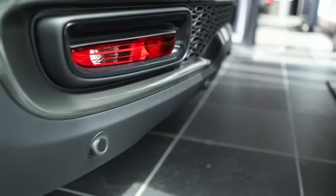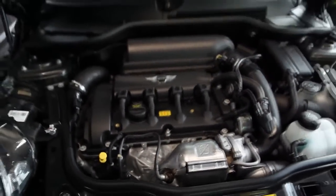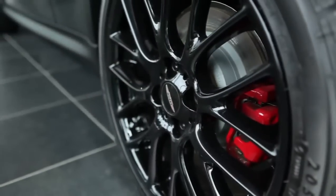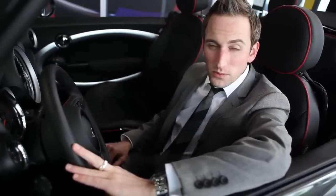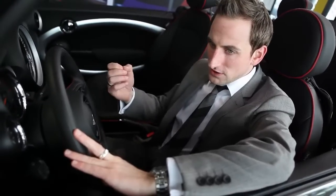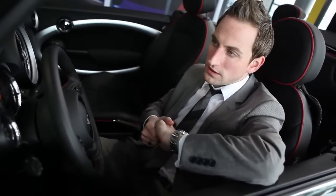Parking sensors come with this Mini. You've got a 1.6 four-cylinder engine, as with all the Minis, but obviously this one's packed with 208 horsepower. Enthusiasts will buy the John Cooper Works purely based on its performance, but also because the John Cooper Works badge and the history behind John Cooper Works is famous and well known within the Mini world.